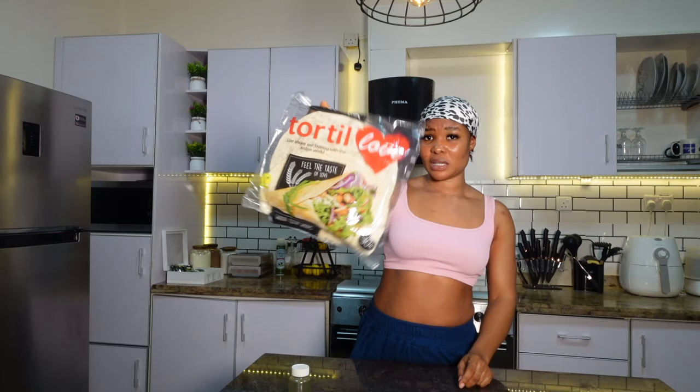It's just my husband and I because it's actually wheat, okay? So this is the type of tortilla wrap that I use. I know they have others, but this is the most common of them all. We do have some chicken suya.